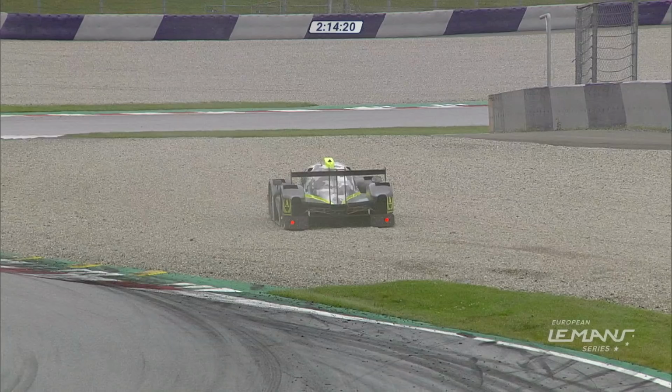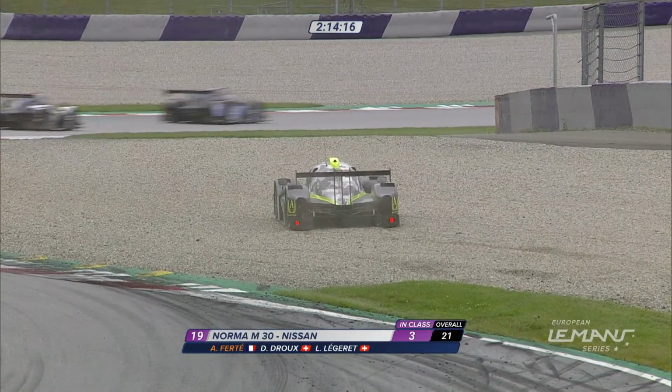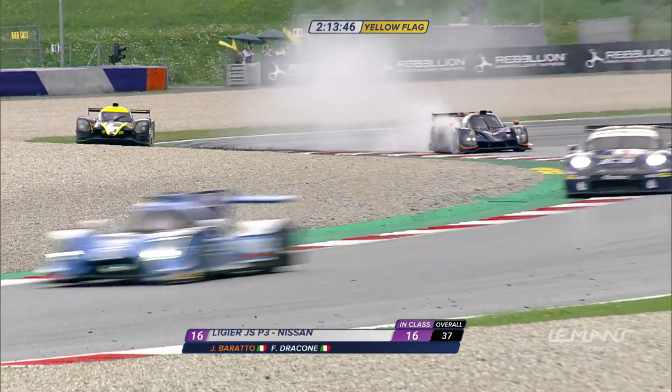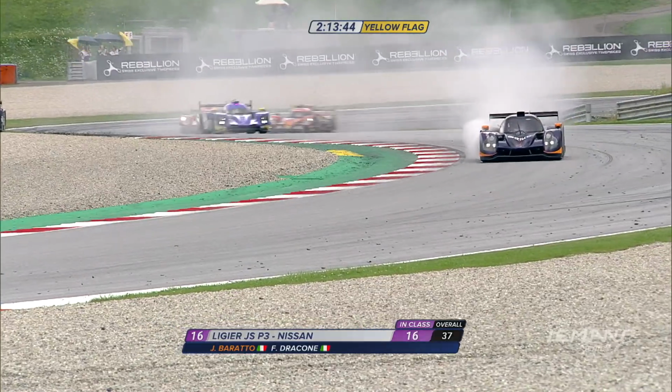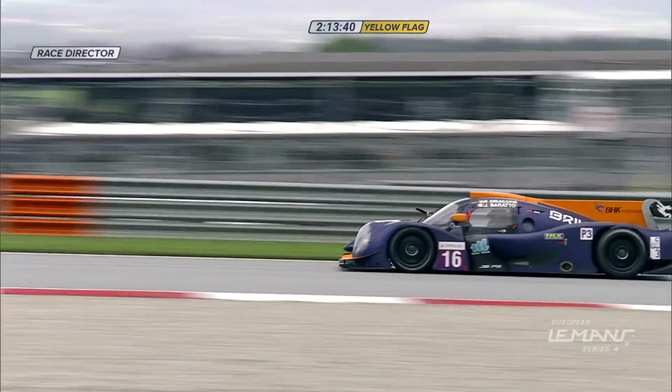Just 5 minutes after going green, the yellow flags flew again. Third placed LMP3 car, M Racing's Alain Ferte was in the gravel, and Jacopo Baratto was struggling back in with a puncture. Full course yellow.